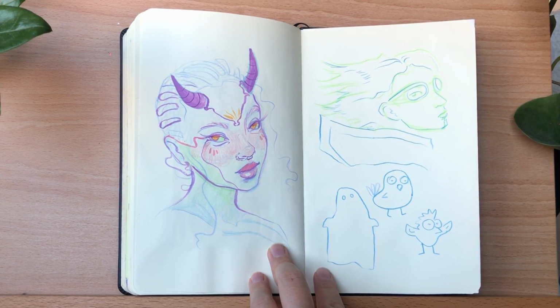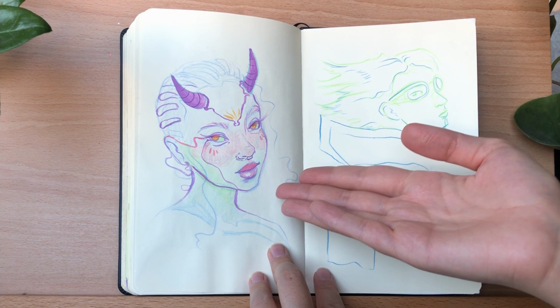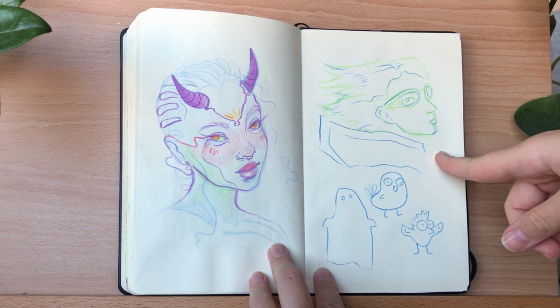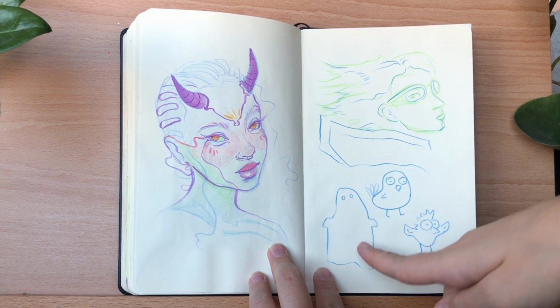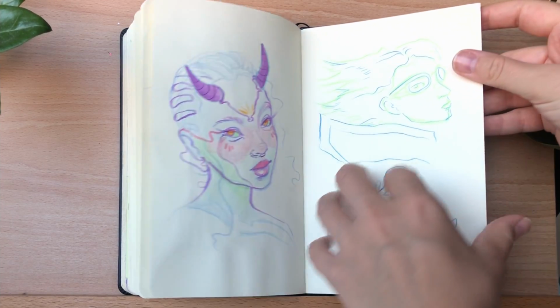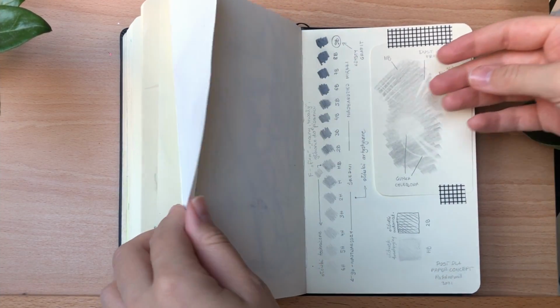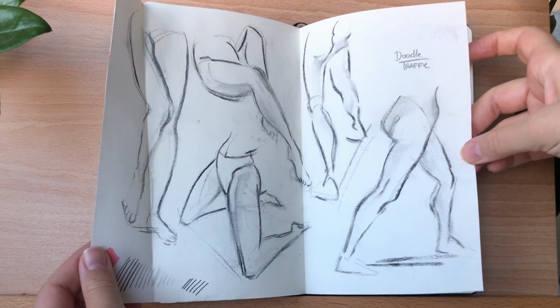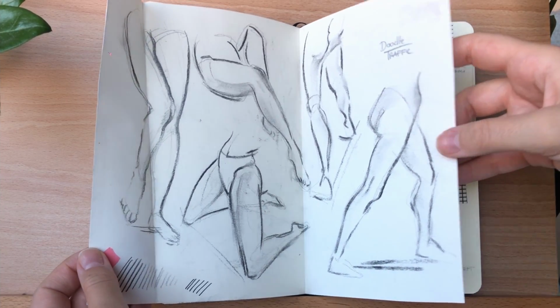And here I really wanted to finish a sketchbook, so I was just practicing weird things. Maybe not even practicing, I just drew something from imagination, like this devil woman and, I don't know, someone riding a bicycle maybe, and a ghost and a tiny pigeon and a tiny chicken, I think. And here I stuck some more figure drawings I made with charcoal, not figures, just legs.